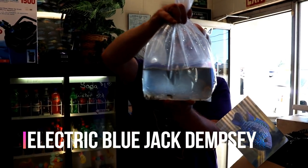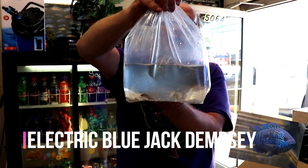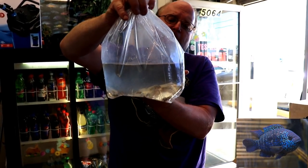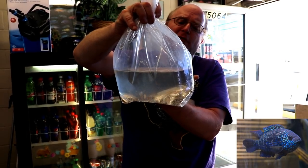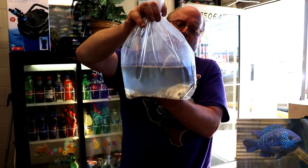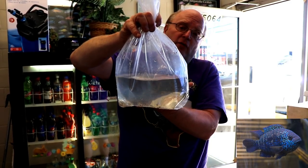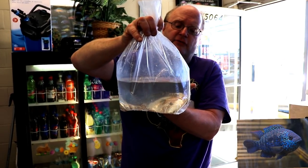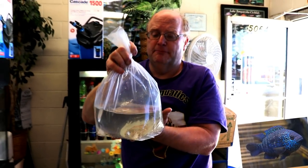These are the electric blue Jack Dempseys. This is another morph of the everybody's common Jack Dempsey, but somebody's figured out how to get a blue fish out of them. They make them super colorful, but not near as durable as a regular Jack Dempsey. They don't grow near as fast, and they don't eat very well. So you gotta be careful what you put them in with.